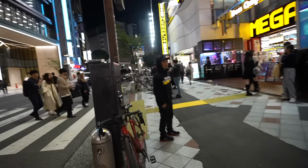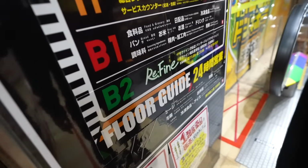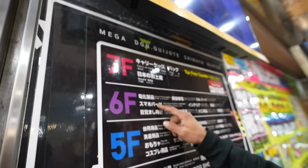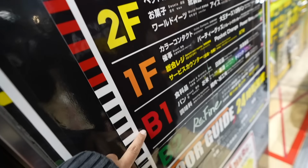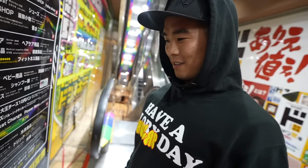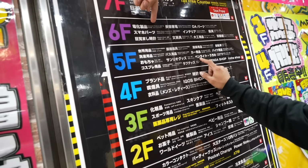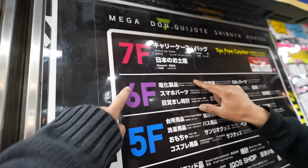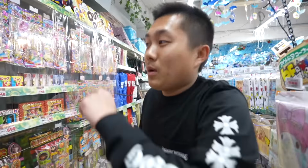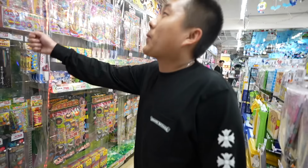Kota, what are we picking up? Picking up a GoPro mount so we can put it on my car and film you. Yep. Everybody wanted that. How many floors is this? Seven. No, actually, it's more than seven because there's a bottom one and a bottom two. Holy shit. Nine floors, bro. I think it's sixth floor is where we're headed. Let's go get some fireworks so we can do get lighted at Shibuya Crossing like this.